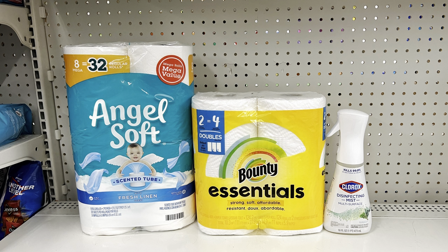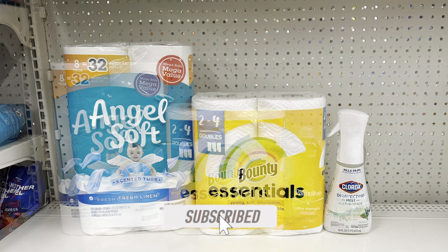Use that $2 digital. This would total you $16.70. But then remember, we would get back a dollar from Ibotta for the Angel Soft and then $2 from Ibotta for the Clorox Mister, which will make this just $10.70 after all of our digital coupons come off and after the cashback offers from Ibotta.